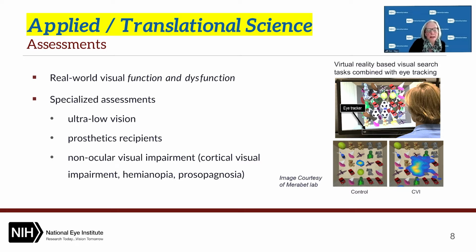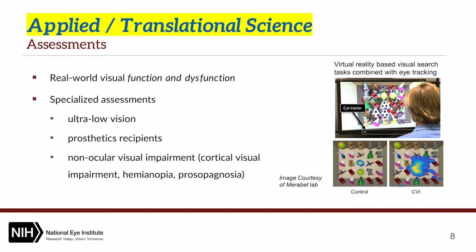The assessment that he devised harnesses virtual reality to create simulations that are more comparable to the kinds of visual environments that are challenging for these kids with CVI. So, for example, being asked to find a toy in a crowded toy box. Non-ocular vision impairment also includes hemianopia and prosopagnosia.